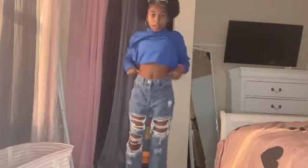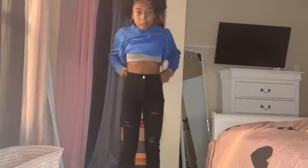So here's the next pants I have. They're like mom jeans, but they're a little bit big. But they can still work, they're just on the bigger side. But yeah. Okay, so the next pair of pants I have is some black jeans. They're just black ripped jeans. Yeah, there's really not too much to say, but they're cute.